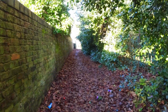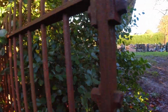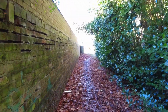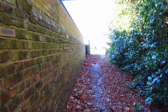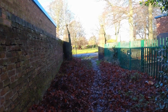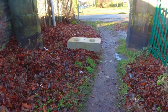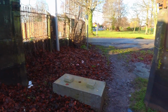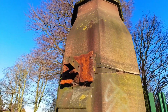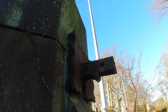Yeah, we're just approaching Walton Road. As you can see, two very large sandstone pillars, and what looks like used to have a gate on it at some point. So I'm assuming our Brunt Lane was gated off at some point. Concrete bollard there, I don't know what that's to stop, bikes, cars or what. Yeah, you can see there metal work for the gate, and on that side as well.